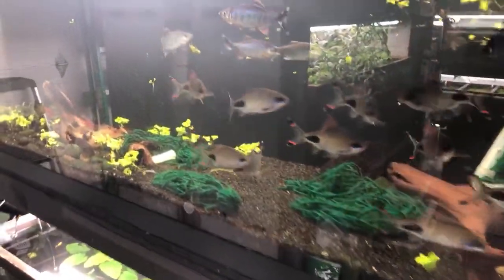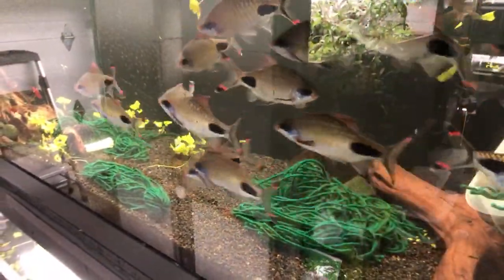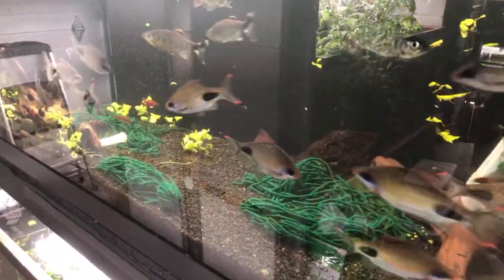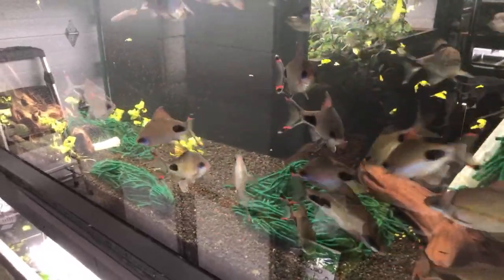They love to eat the stuff that falls into it, like all the pollens and leaves and bugs and stuff. They love to eat all that stuff. They'll breed like crazy out there.